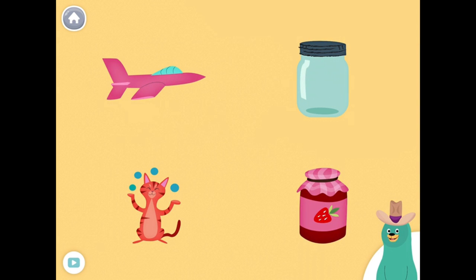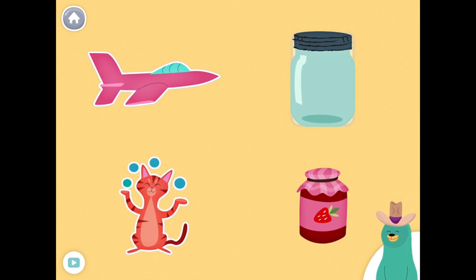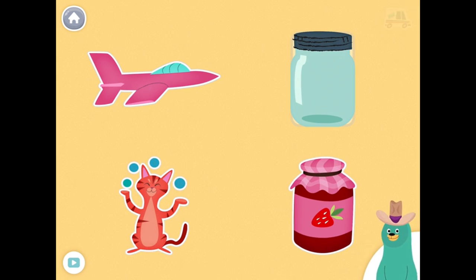All of these things start with the J sound. Tap them all and listen to the J sound at the beginning. Jet. Jar. Juggle. Jam. Good thinking!